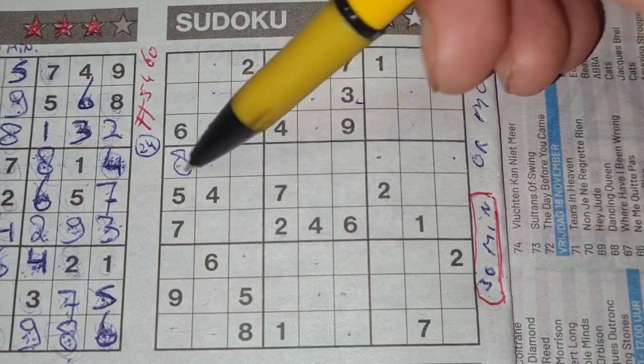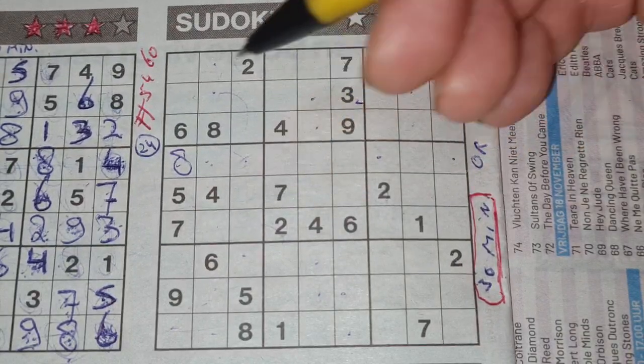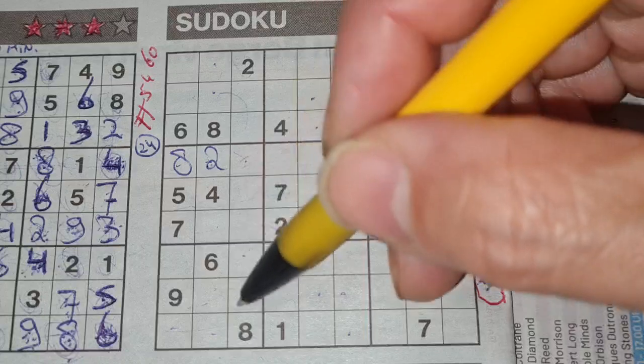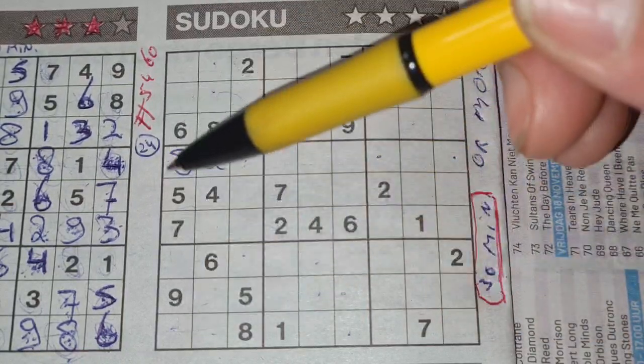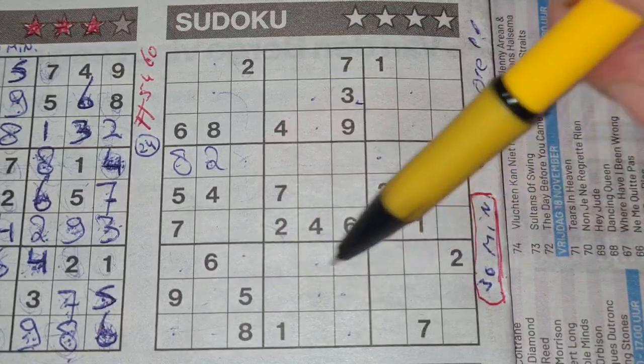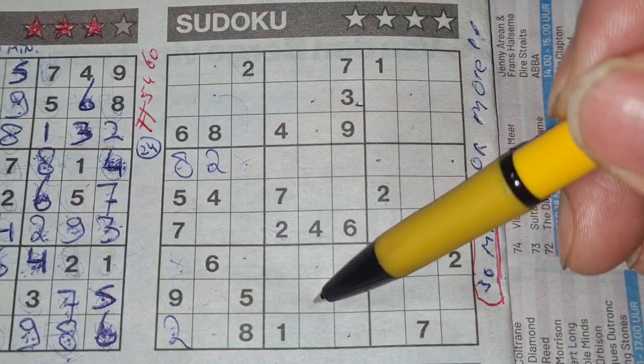So the row above, the only two places left for the 2 should be here or there. We see here a 2 in this column, no 2 there, 2 should be here. 2 in the third column, 2 in the second column. So in the first column, the only two places left for the 2 should be here or there. We see here a 2 in this row, no 2 there, 2 should be there.